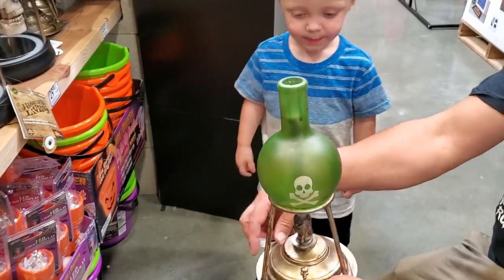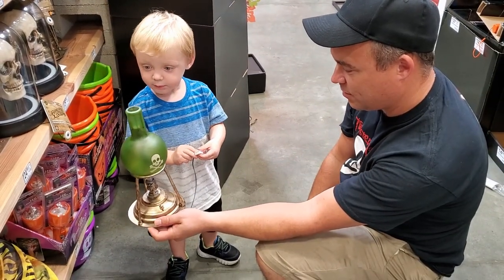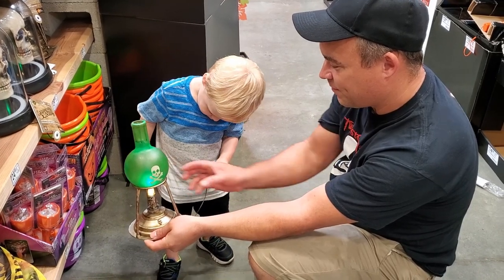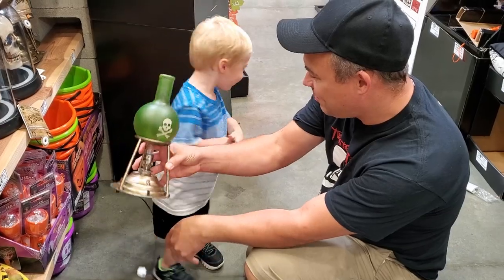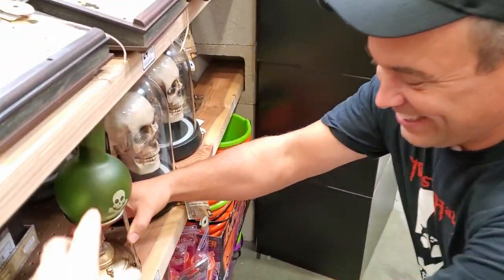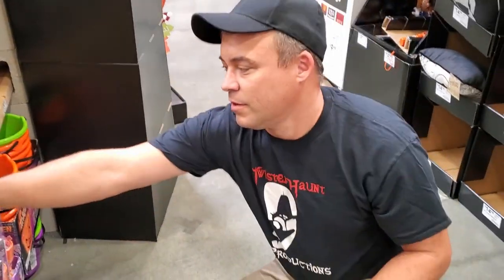Don't be mean. This one looks cool. What's this one do? It comes out. Drink the potion. No? Okay. I think what's cool about this one is that you put water in here, and I think it's supposed to mist out. Oh, that's cool.